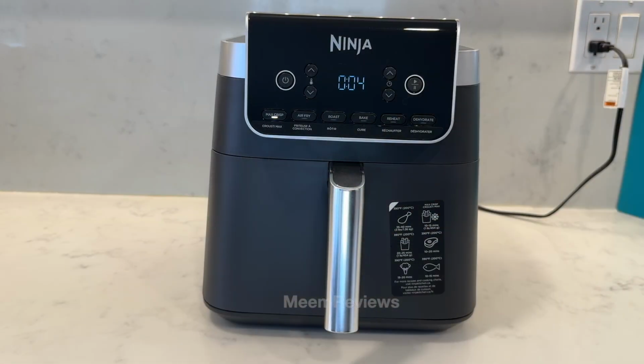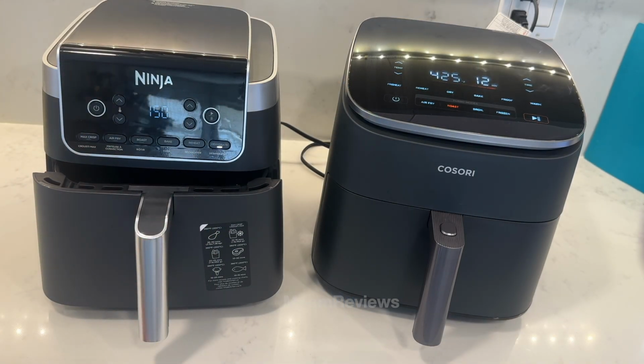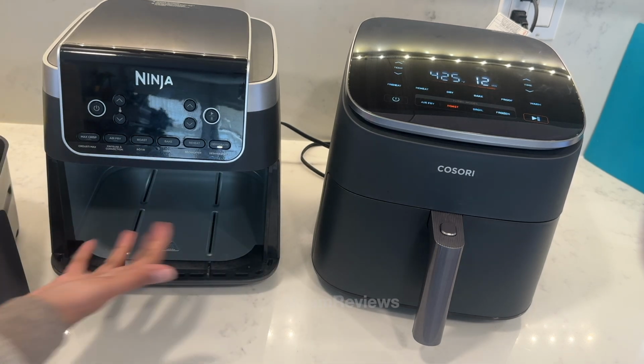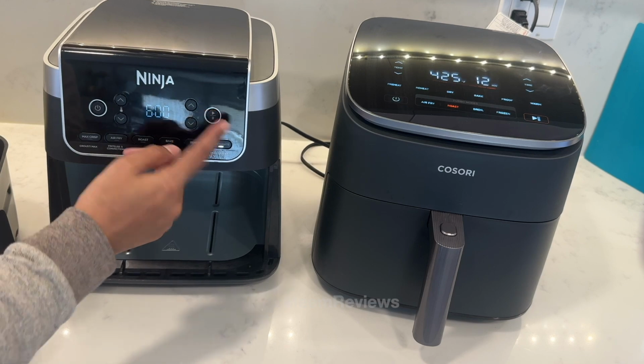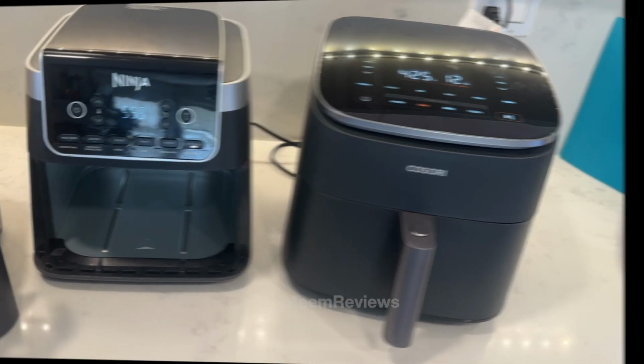I don't know why Ninja can't work on reducing their noise levels. Both the beeps are loud, and while it's operating. Ninja does not have an auto pause and resume feature like Cosori. So when you do pull out the basket, there is a lot of hot air blowing out. So I have to be careful my young kids are not standing too close. And if they do use the air fryer, I have to remind them to pause it before removing the basket.